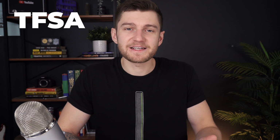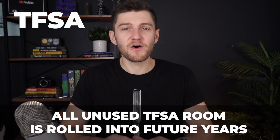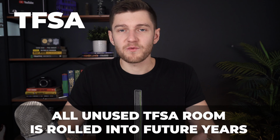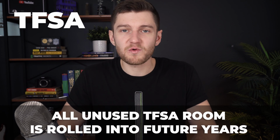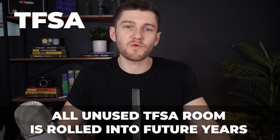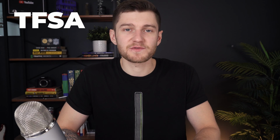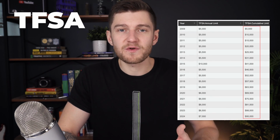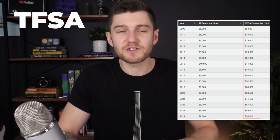Now, one of the distinctive features of the TFSA is the cumulative contribution room, where if an individual does not utilize their maximum contribution in any given year, well, the unused room carries forward to the next year and so on. So this accumulation allows for more significant contributions in future years, offering flexibility in how one chooses to use the account.